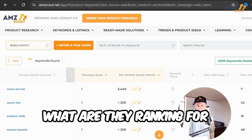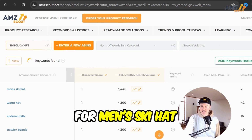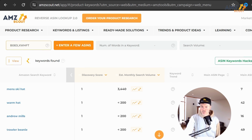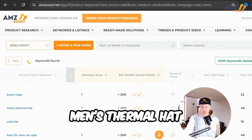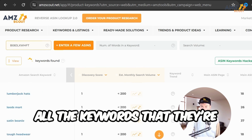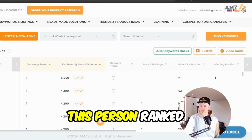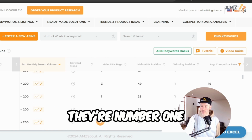And you can see here, what are they ranking for? Well, the search volume for men's ski hat, look at this. That's the key one that they're bringing in. Warm hat, different things, beanies, beanie caps, men's thermal hat. These are all the keywords that they're ranking for. And you can see here the main ASIN position. So where is this person ranked? Well, they're sitting 7th, the winning position, they're number 1. They're number 1 on all these things.